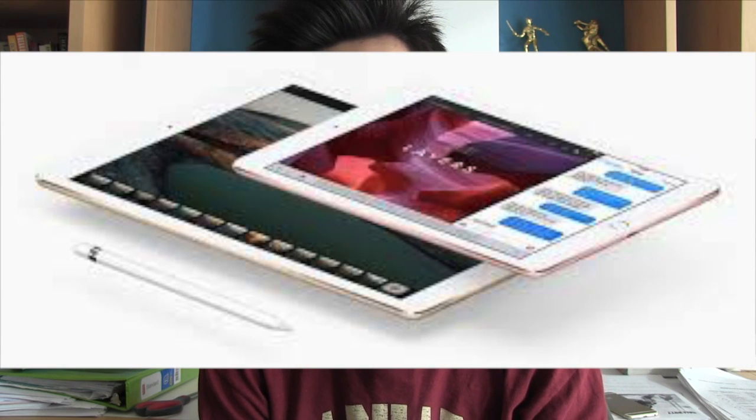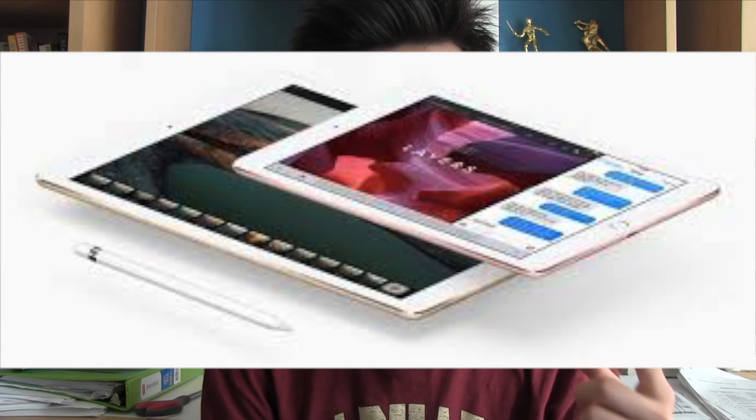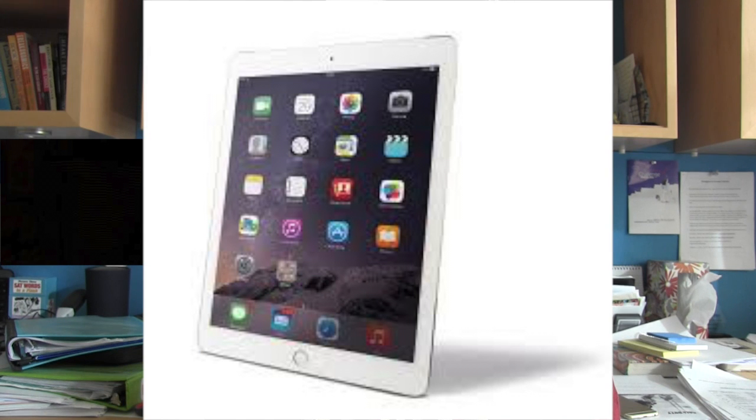The iPad Pro 10.5 inch is also going to be called the iPad Pro 2, but it's actually going to be a bigger screen. And this is the one I'm probably going to get because I feel like the 9.7 inch is a little bit too small for me, but the 12.9 inch is a little bit too bulky and not portable enough for me. So the 10.5 inch makes a lot of sense for those people who are looking not to sacrifice portability, but also not looking to sacrifice immersive experiences.